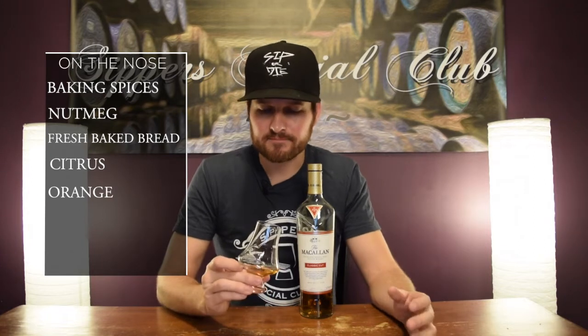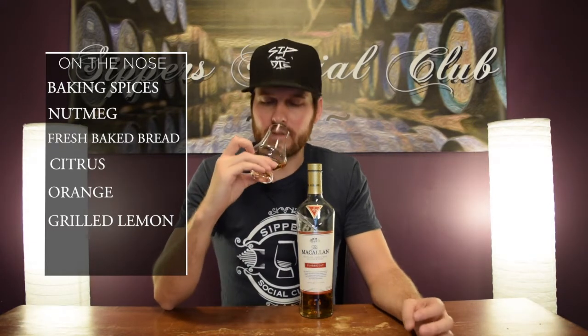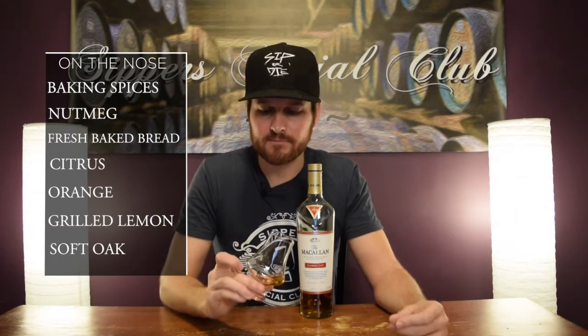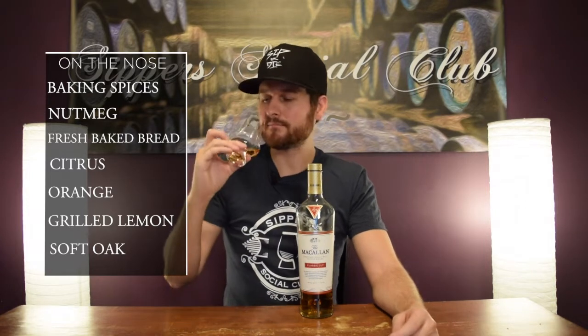You get a little bit of citrus. You get orange, but it's not a sweet orange. It's like an unsweetened orange, if that makes any sense. You get grilled lemon, like grilled barbecue lemon. I think a little bit of soft oakiness on this. I like it a lot. It's a nice nose. Let's go palate.